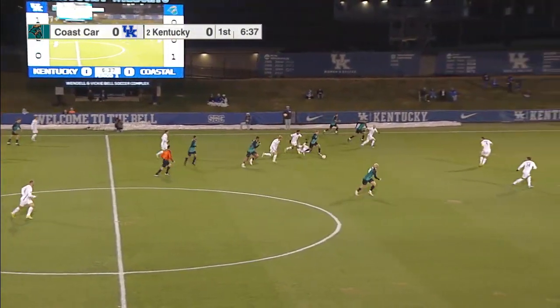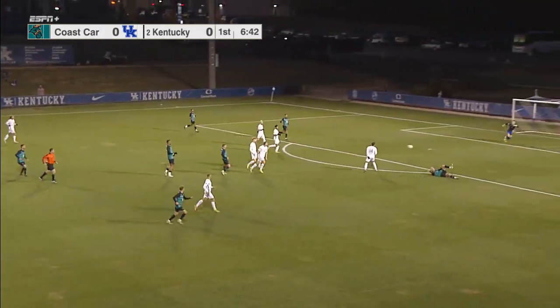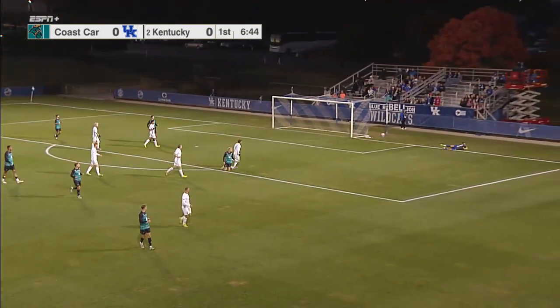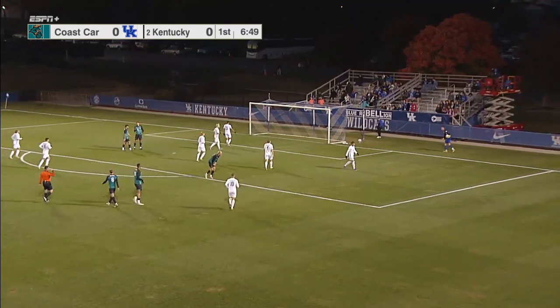No whistle there. And here comes Coastal. Man open down front, and that ball was blocked. And it goes across the end line. And that's going to be a corner.